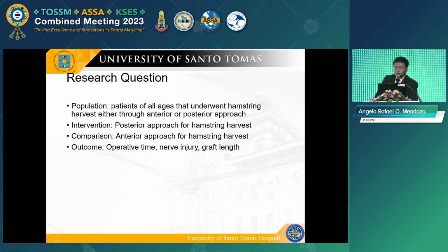This is the research question of my study. The population are patients of all ages that underwent hamstring harvest either through anterior or posterior approaches, with the intervention of a posterior approach and the comparator group of the anterior approach. The primary outcomes were operative time, nerve injury, and graft length.